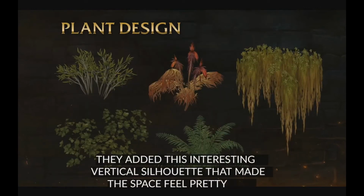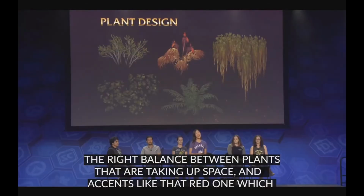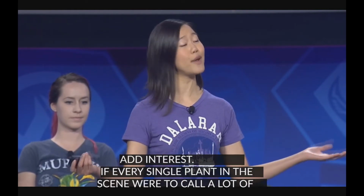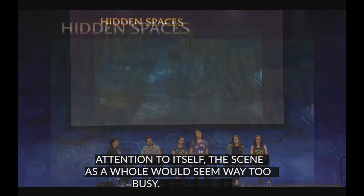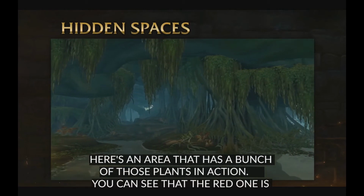For things like plants, we have to make sure we strike the right balance between plants that are low detail fillers that just take up space, and accents like that red one, which add interest. If every single plant in the scene were to call a lot of attention to itself, the scene as a whole would seem way too busy. So here's an area that has a bunch of those plants in action. You can see that the red one is used only once in a while.